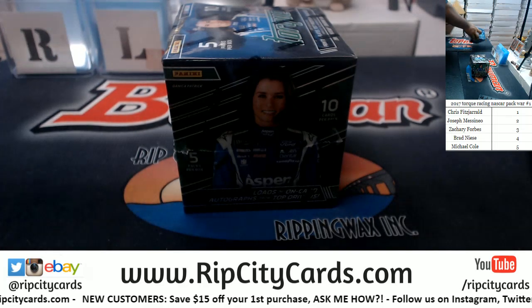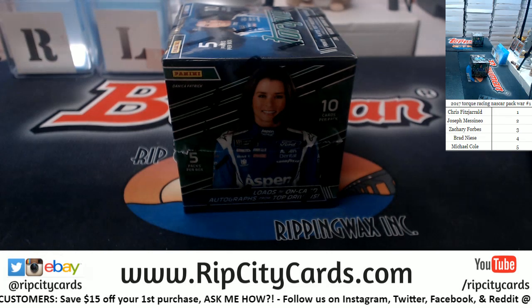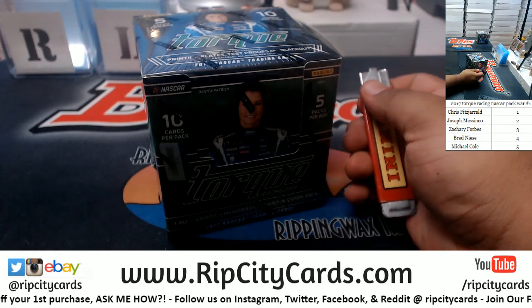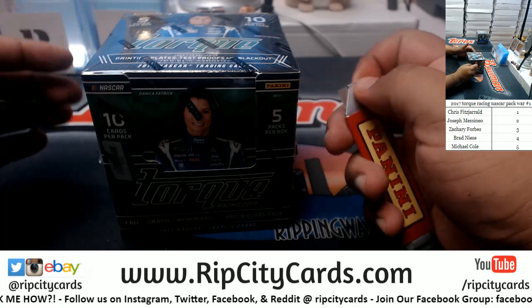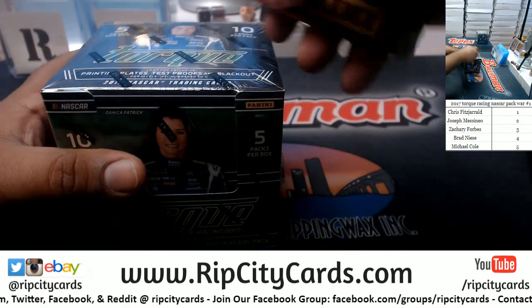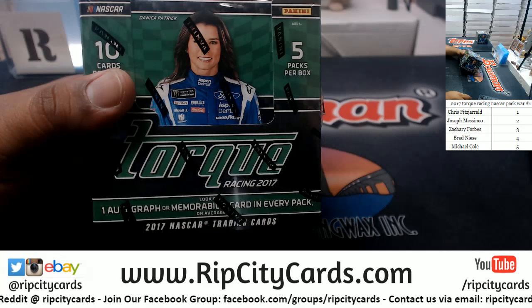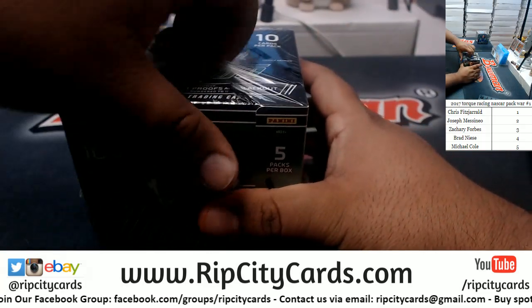Right, so we're going to break this one. There's the giveaway one. I mean, it doesn't necessarily have to, Chris Fitz. I understand where you're coming from, but again, it's not guaranteed. There's supposed to be an auto and a relic in every pack, though. So you do have that going, Fitz.